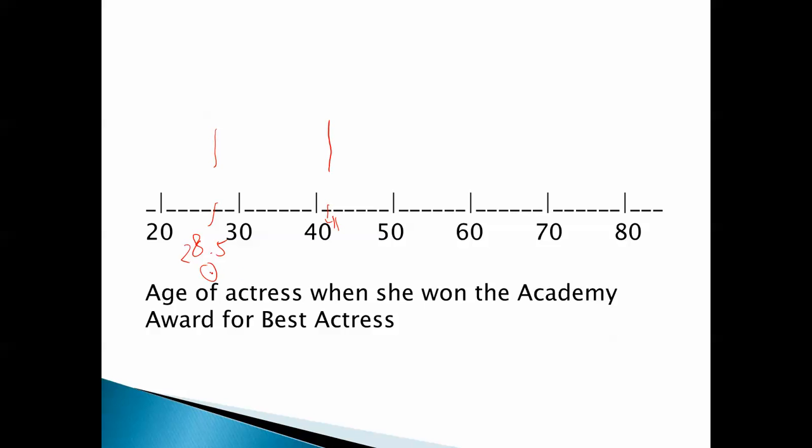So this again is Q1. This is Q3. We've got the median, it's about 33. That's going to be about over here. We'll just make that a little dotted line. The median is 33. And we're going to make a box. So that box shows us the first quartile, the median, and the third quartile.